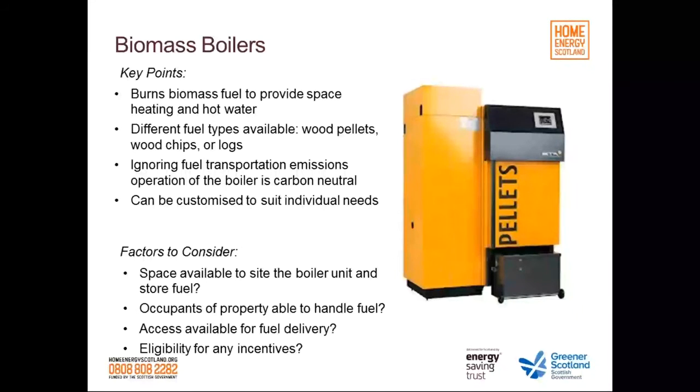The real selling point from an environmental point of view is that, if you ignore the emissions resulting from transportation of the fuel to your premises, the operation of the boiler is essentially carbon neutral, in that the carbon you release into the atmosphere when you're burning the fuel has, of course, in the first instance, been drawn in from the atmosphere when the tree or whichever unfortunate plant has been torn up to create that fuel was growing in the first place. They are very customizable as well.